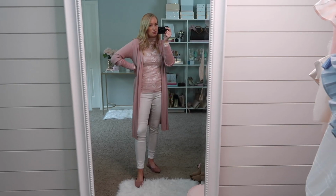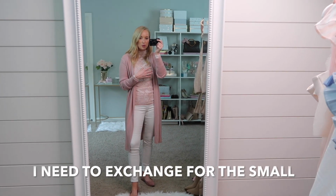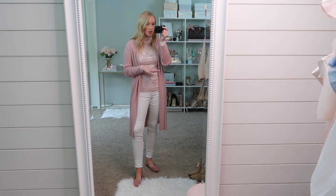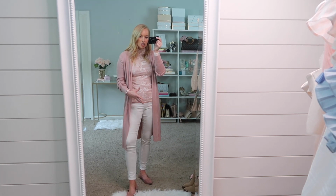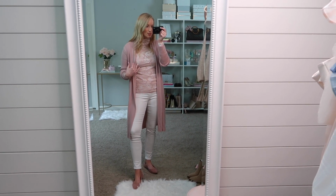So here's how I would dress down this lace top. It's definitely on the dressier side, but I feel like if you pair it with flats and a cardigan, it can definitely dress it down. I would wear this to work. I can wear white jeans to work. I know not everyone can. If you can't, then just throw on like your favorite khakis or like a lighter color. I feel like would go well with this. I just love the blush and whites all together.